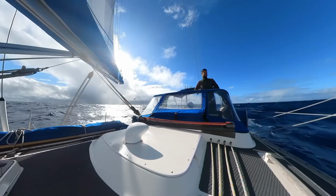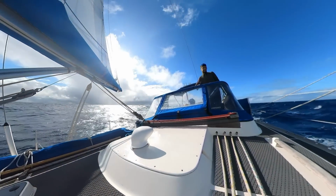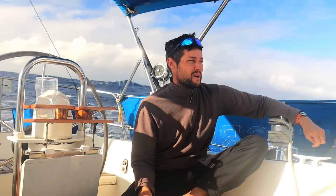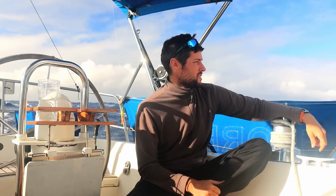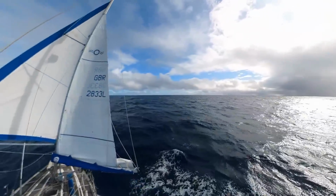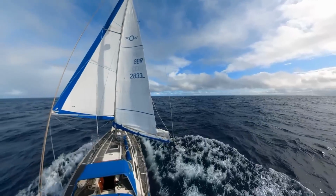But today we should sight St Helena for the first time, and it's going to be quite exciting to arrive at a tiny little island 1,200 miles out into the ocean. This was a regular stopping point for all the old trading ships back in the day when everything was done by sail, and we've got GPS to find it, but to be able to navigate out and find this tiny island in the middle of the ocean just using the old school sextant navigation would have been pretty amazing, really.